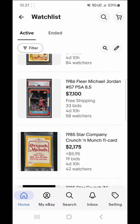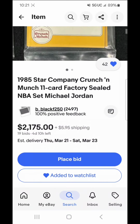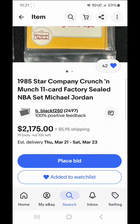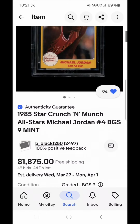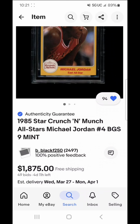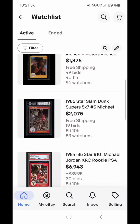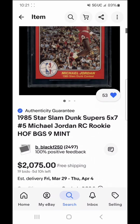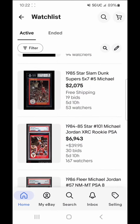Oh, it looks like he's liquidating a few. Crunch and Munch bag. Yeah, this is a hot item. This will go. Don't see too many of these come up either. Again, same seller. That's why I said liquidating. Looks like a mini sell-off for a few things. 85 at Mint 9. So these are going to be interesting to see where these end up. And again, same seller, one seller kind of getting rid of some subset Jordans and some bags and the Barkley and a few other things.